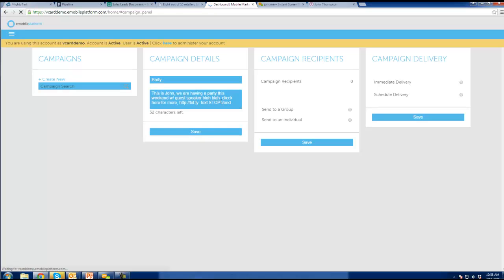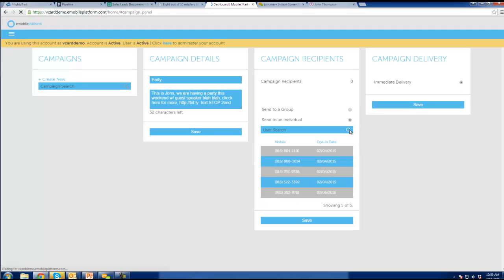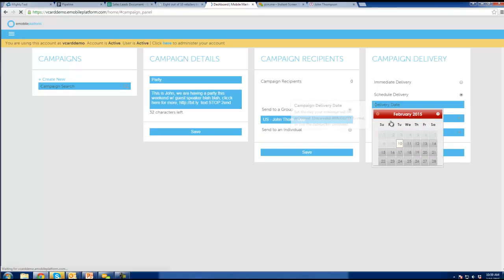So now you've created the message. Now you can send it to a group, and you can select which group you want to send it to based on what groups are available. If you just have one virtual business card, then it's just going to be one group. Or you can send to an individual and you go through and it's sorted by opt-in date and it's got the phone numbers on it. And so I can just click one person. If I'm just sending it to one person, it only allows for immediate delivery. If I'm sending it to multiple people or one of my groups, then I can schedule the delivery for the exact date and time that I want to send it.